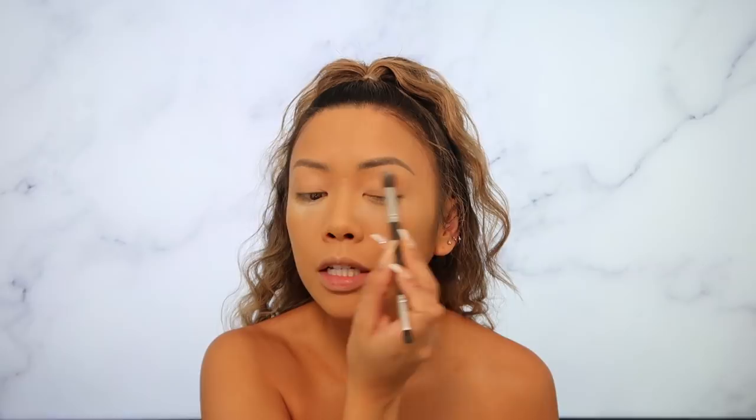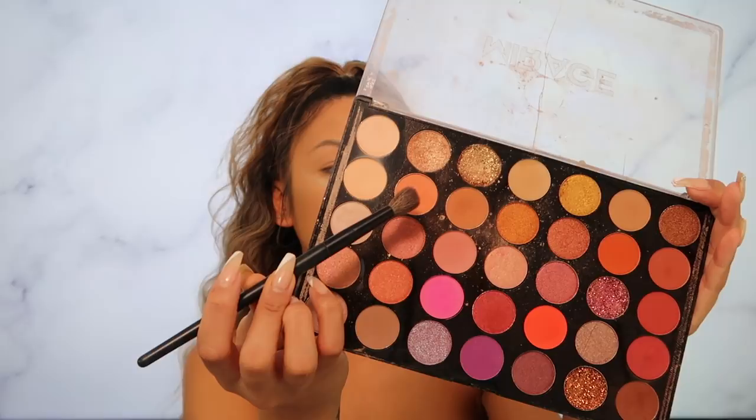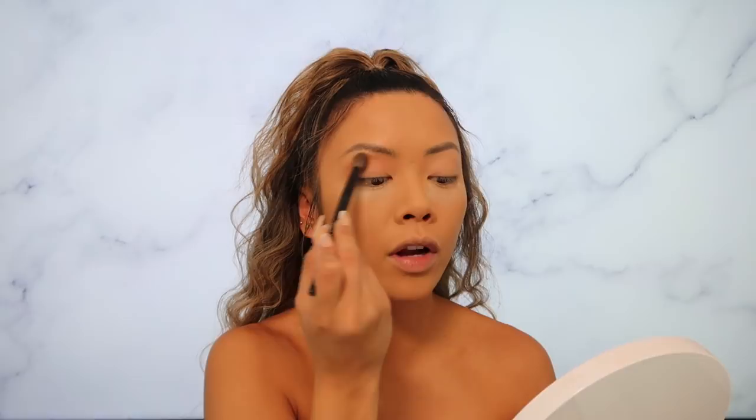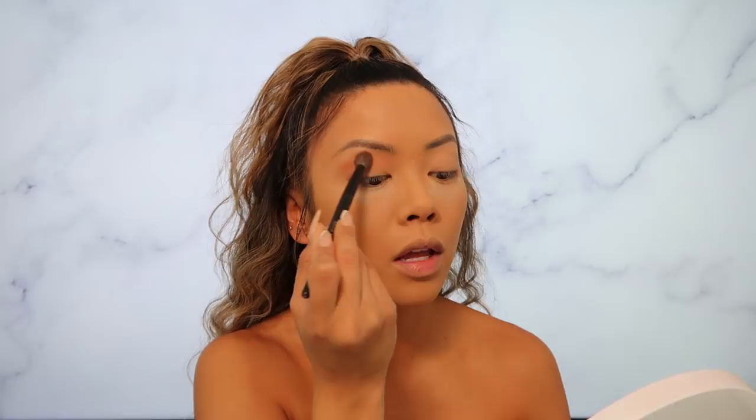Blend, blend, blend, okay. Next, I'm going to go into this color. I like this little warm brown tone. And I'm going to blend across my crease lightly. One thing I've learned about makeup is you have to know how to blend. You want to make sure that you are lightly blending over your eyelid and not pressing too much pressure to rub the eyeshadow off. You just want to nicely blend over and over again.